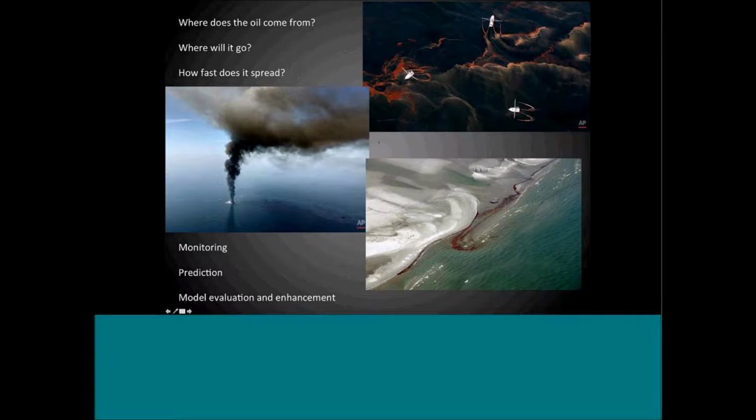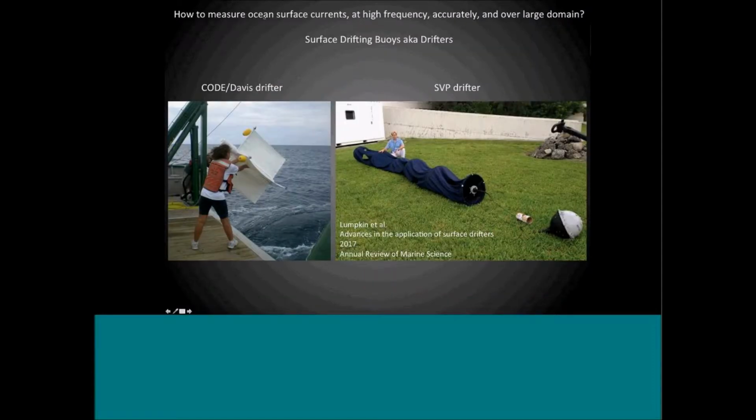And so from an oceanographer point of view, for us, determining where it will be, it's the same as finding out what are the currents. So if I want to know where it's going to be tomorrow, I need to know where it is today, and I have to know the currents that will transport it from one place to another. So for us, the big question is how to measure ocean surface current over a large domain eventually, like the size of the Gulf of Mexico, for example, and relatively frequently, so that your data is really almost real time. That would be the best case scenario.